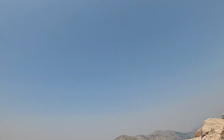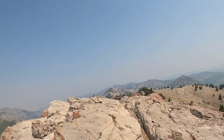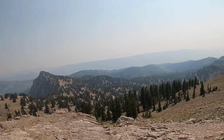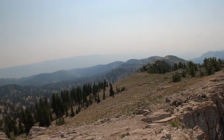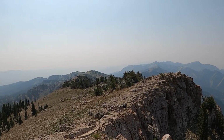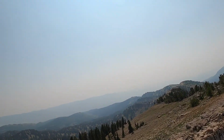From up here is another view of the rest of the canyon. So this is where I live. This is where I play. So I love these mountains, and I love the canyon. I love hiking. This has been a blast. I couldn't have got a better birthday gift.